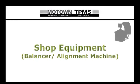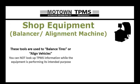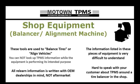Lastly, some dealers have been talked into purchasing an expensive balancer or alignment machine with TPMS information for help. Well, these tools are to be used to balance tires or align vehicles. You cannot look up TPMS information while the equipment is performing its intended purpose. The information listed in these pieces of equipment is very difficult to understand. All relearn information is written with the OEM dealership in mind, not the aftermarket. And it's kind of hard to speak with your customer about TPMS around a tire balancer in the shop.